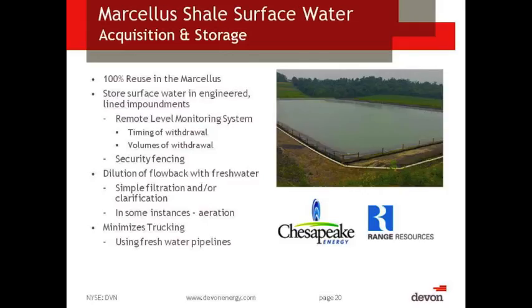A couple more operators I'd like to highlight here are Range and Chesapeake Energy. They've done a tremendous job with utilizing these surplus surface water resources from the Susquehanna, Delaware, and others. And what they've been able to do is ultimately 100% reuse on all of their flowback. And how they're doing that is they're able to permit and use these remote level monitoring systems to permit the timing and volumes of withdrawals from these river systems.